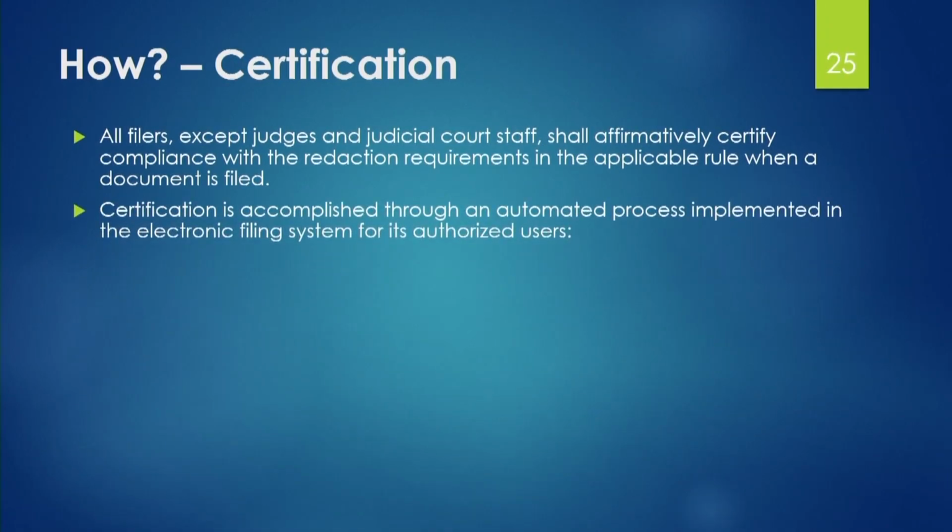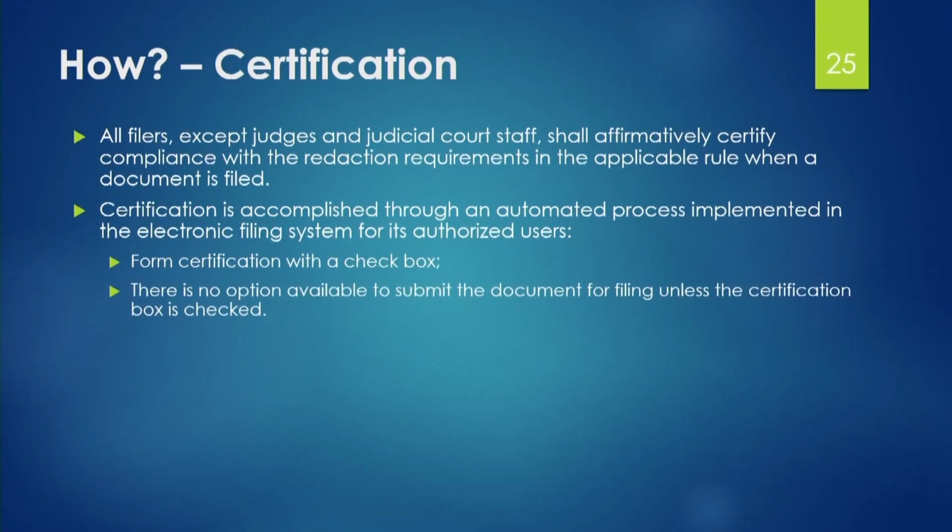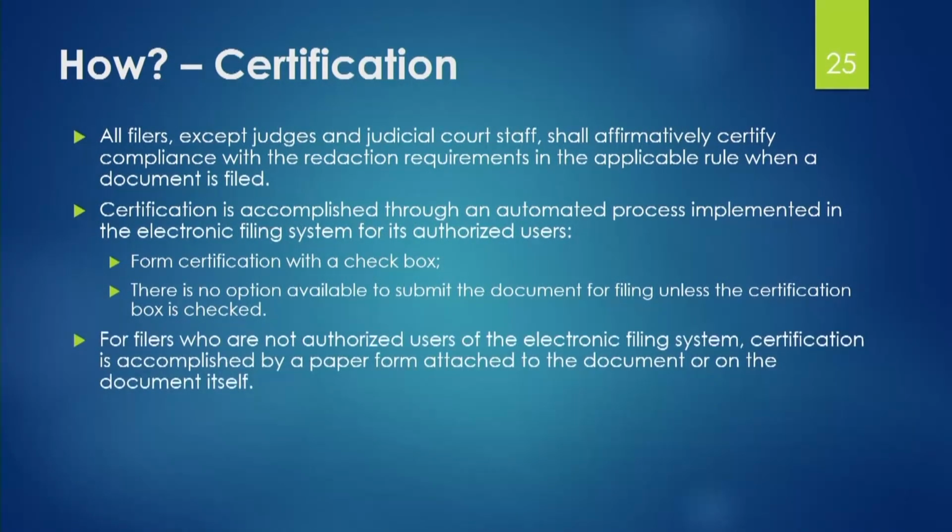Certification is accomplished by e-filers through an automated process that is part of the e-filing system for its authorized users. Essentially, it's a checkbox that basically says, I hereby certify that I've done all the required redaction to this document. If you don't check that box, you will not be permitted to file that document through the e-filing system. And that form and that checkbox will be part of the e-filing process. So as I mentioned, if you don't check the box, you won't be permitted to file it.